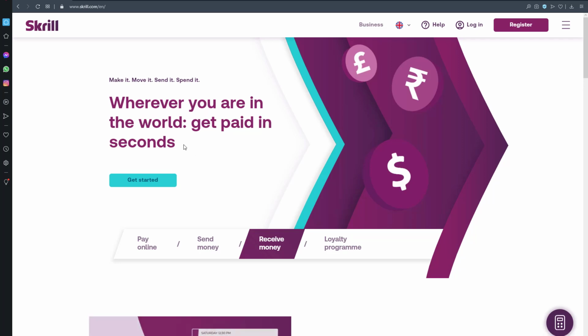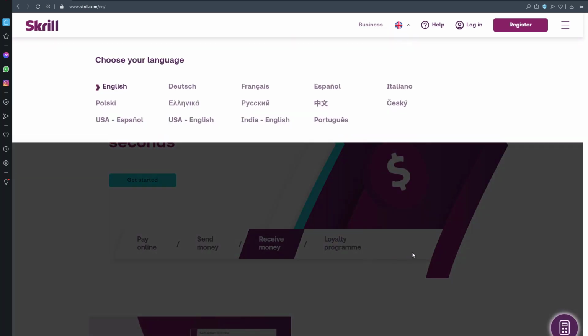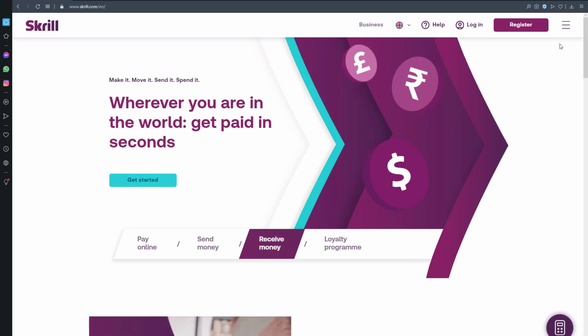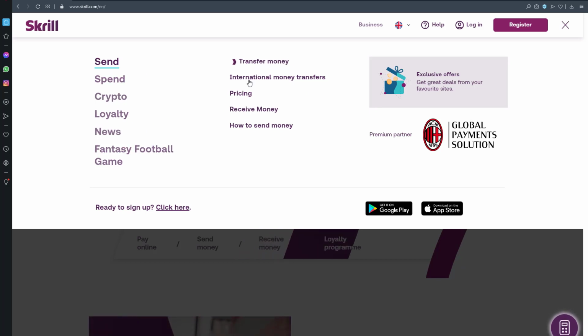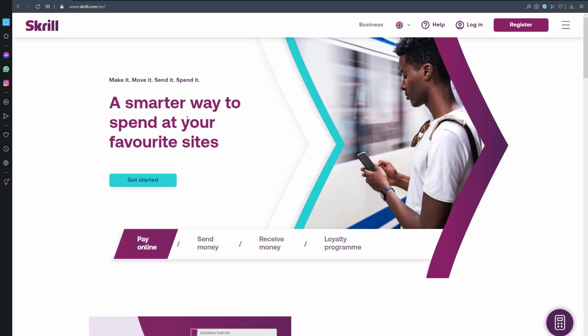Basically, Skrill is a digital wallet provider established in 2001 which offers a range of online payment and money transfer services. Since its launch, Skrill has expanded to operate in more than 120 countries with the digital wallet offered in 40 different currencies. So Skrill is a trusted payment method that also offers a free virtual card that you can get for free. Let me show you how that works.